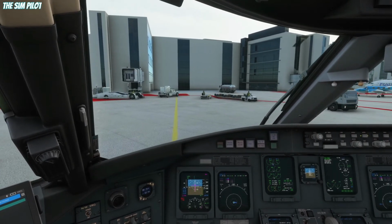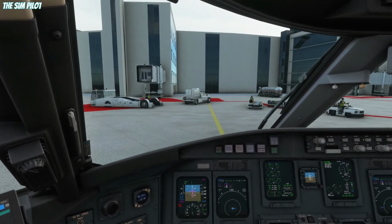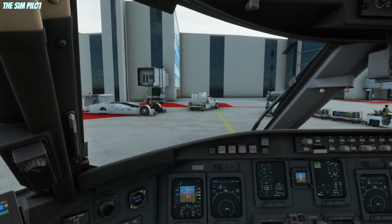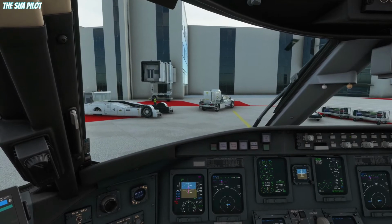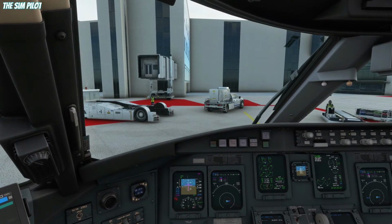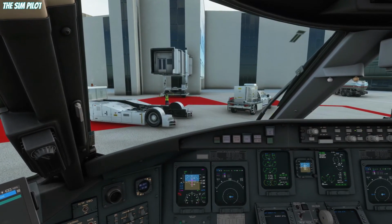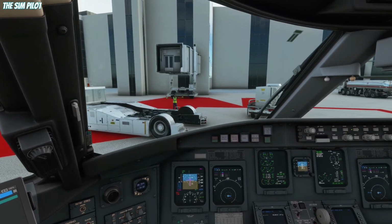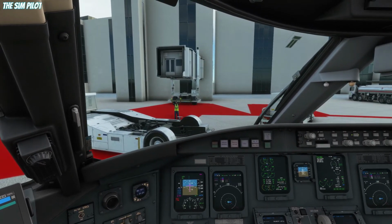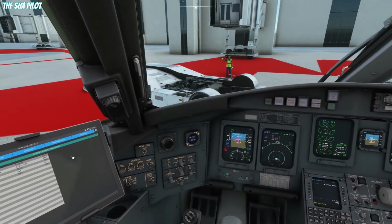Okay, I see one marshal right there, signaling me to the wrong place. I don't know why that line is not matching up with what the marshal is commanding us, but we'll just see and follow the hand signals. I don't want to run into the tug. Okay. Alright, so that's our marshal, that was our gate.